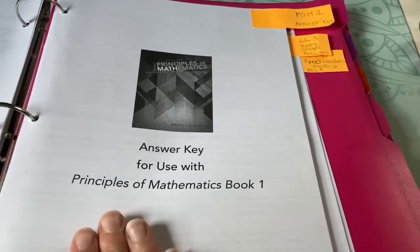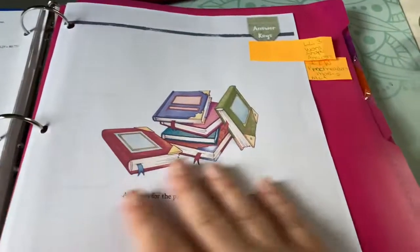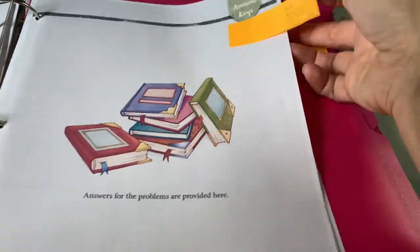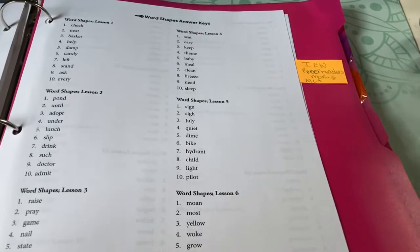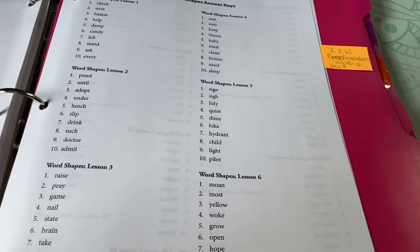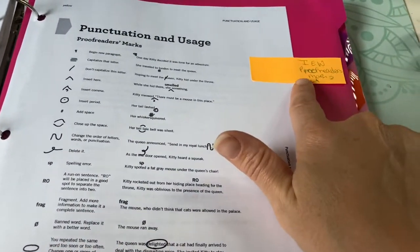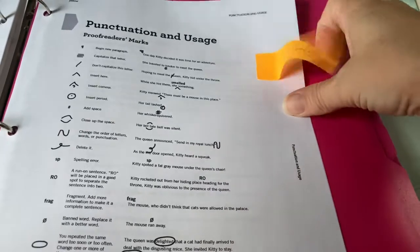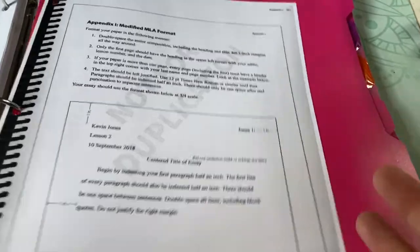This is the answer key for my 7th grader's math book, Principles of Mathematics. This is the Word Shape answers for my 3rd grader's spelling. I accidentally printed this, so I was like, well, I'm not going to throw it out. Maybe I can use it for testing her, or maybe playing games or whatever. Then I have the word list, so I don't have to go in her book to look for it. And this is some IEW proofreading and usage marks, as well as modified MLA format, just so I'm familiar with it. I've used it before.